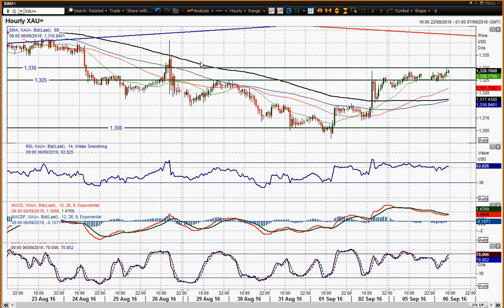If you break through 1330, you're looking at this next high here at 1341, which was a couple of weeks ago, just in the wake of Janet Yellen's speech at Jackson Hole.